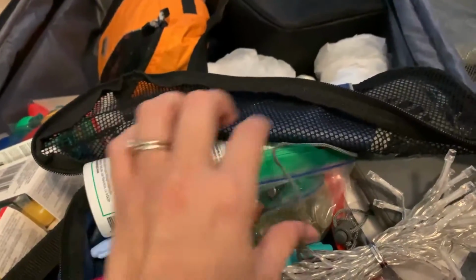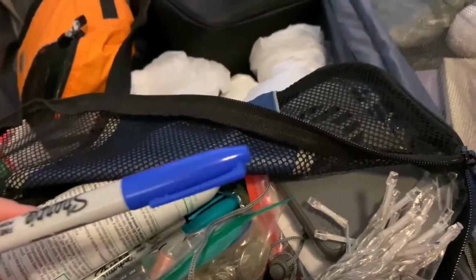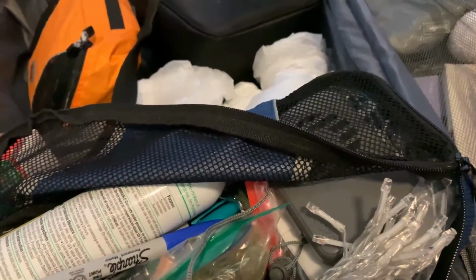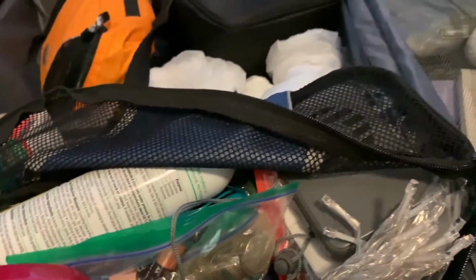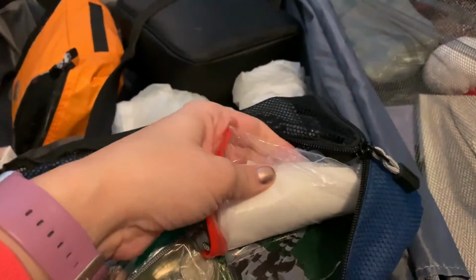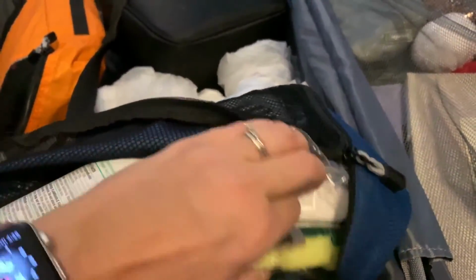So I always have extra double A's, quarters and pennies, if you want to do smash pennies, markers for autograph books, for writing on celebration buttons and things like that. If you are going to write on the celebration button, don't forget tape, because the tape will help you keep whatever you're writing on. Scissors to cut moleskin. I always bring dryer sheets and Tide Pods in case we want to do laundry. That's a lot easier and it's much cheaper than buying the stuff there.